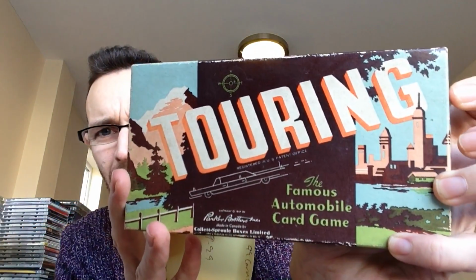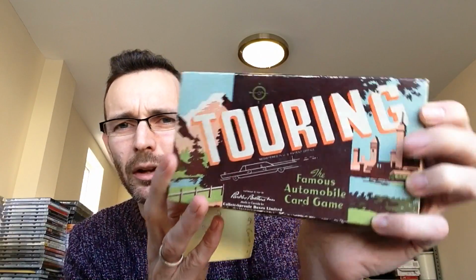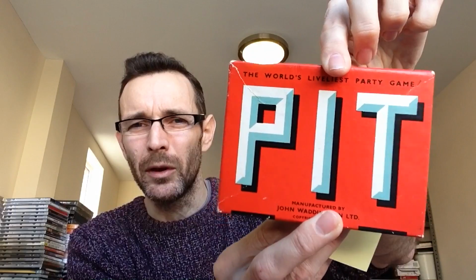I grabbed this, and I kind of wished I hadn't, but I was buying these from the stall. These are really nice vintage ones. Let me take these off. So you've got Touring, like a sort of automobile car game. It's an American thing by the look of it. Lexicon, word game, really nice vintage one. And Pit, this is a fantastic game if you ever get a chance to play this. It's the most simple game in the world, but it's so much fun. Nice vintage one of those.